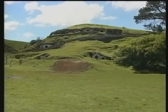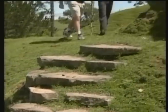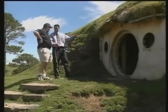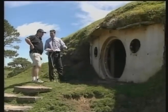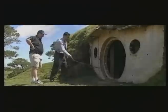But it's at the top of the hill that will be the highlight for Lord of the Rings fans. Yeah, Hamish, we're here. This is Bag End. This is the one they want to see. Yep. Is it the Hobbit hole? Bilbo Baggins' home. And I remember in the movie Gandalf stood here. We arrived here and he had the stick and he went.